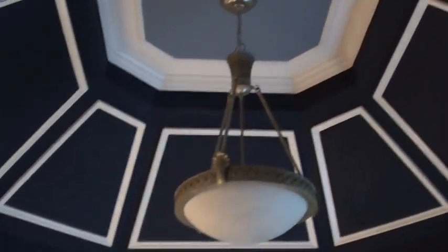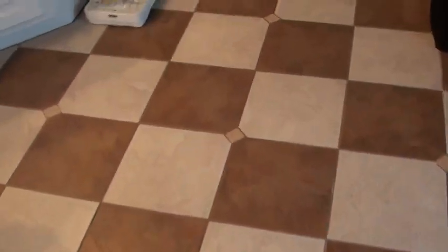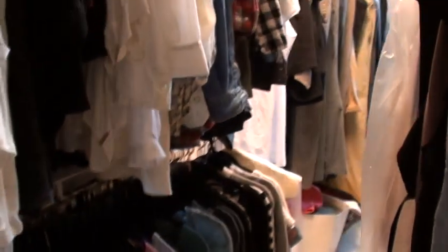Mirror throughout. Another crown molding with custom paint. Jetted tub. Standing shower. Tile throughout with a beautiful custom color. Custom cabinets and shelvings throughout the huge closet. It's as big as a bedroom.